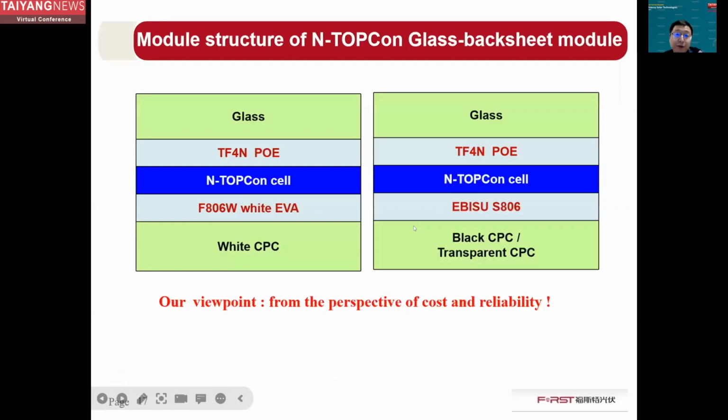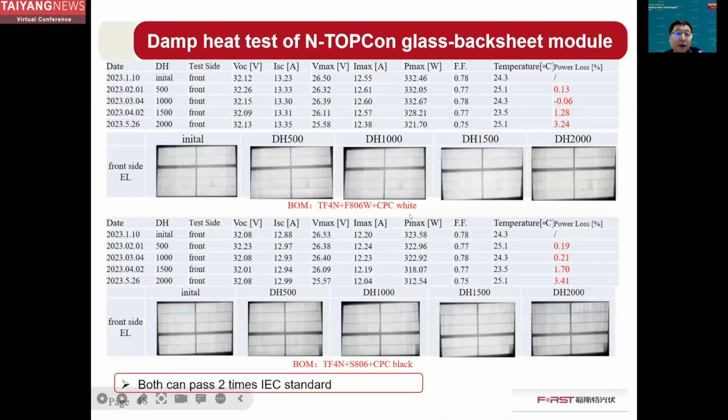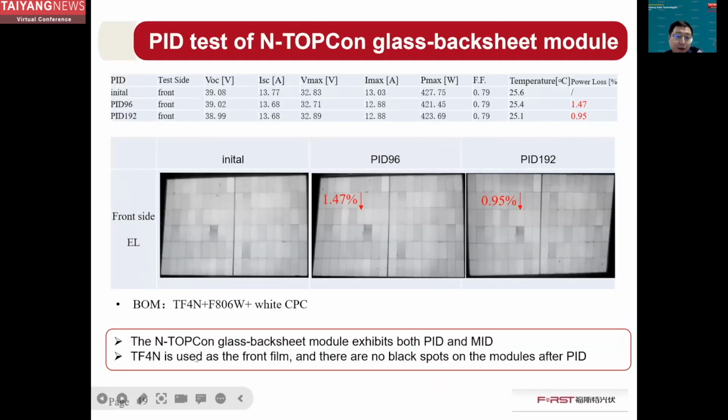And with these two BOMs, we did the PCT test and a damp heat test. And we found that both BOMs can pass 2 times the IEC standard. And the TOPCon glass-backsheet modules exhibit both PID and MID. When TF4N is used as the front film, there are no black spots on the modules after PID.